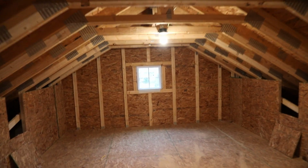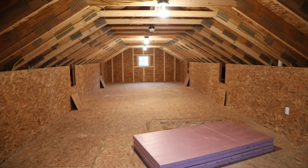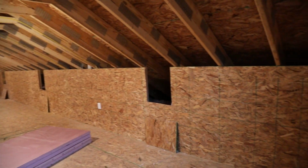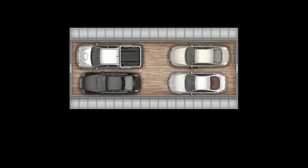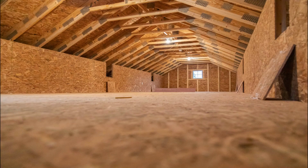There's 580 square feet up here, which is just under the size of a typical 3-car garage, which is about 600 square feet. So I want to show you guys this floor plan to scale to show you how many cars could fit up there if we could get them in there. It's a huge space, and it's a really affordable way to add storage to a home at $13 to $15 per square foot.